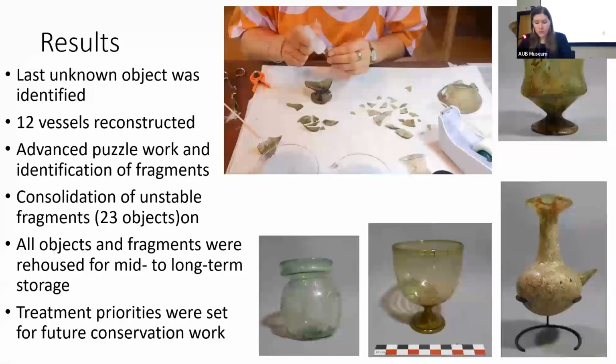And so after those 2 months, we had been able to identify the last missing object, stabilize fragments from 23 vessels, and we had made a lot of progress on sorting the shards and on the puzzle work. 12 vessels were reconstructed, and they were presented to the public along with the 2 unbroken ones in a video that the AUB Archeological Museum published on August 4th, 2021 for the first anniversary of the explosion.